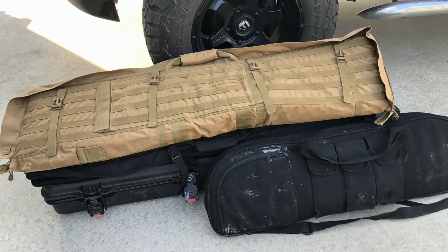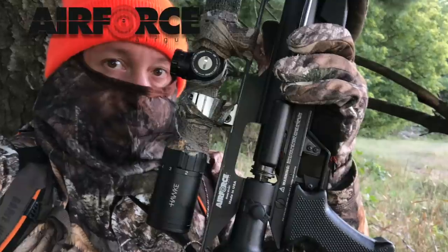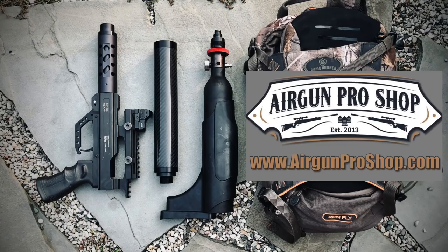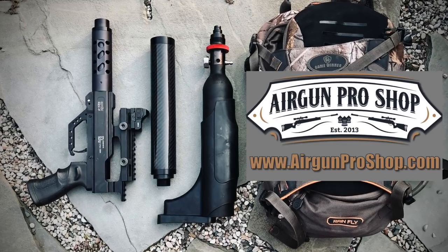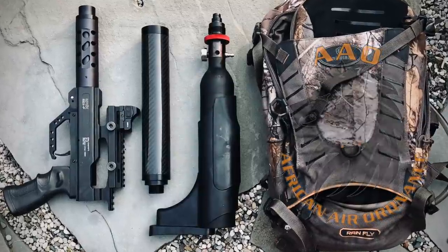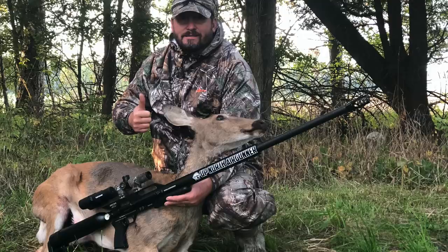Paint can? Yeah. So for me, I brought more gear than I needed. As usual, I had a ton of different guns with me. I had the Air Force Texan 50 cal. I had the Avonix 50 cal pistol Rex with the African Air Ordnance power kit on it. And then I also had the Lethal Air 50 cal, and this thing is a beast.